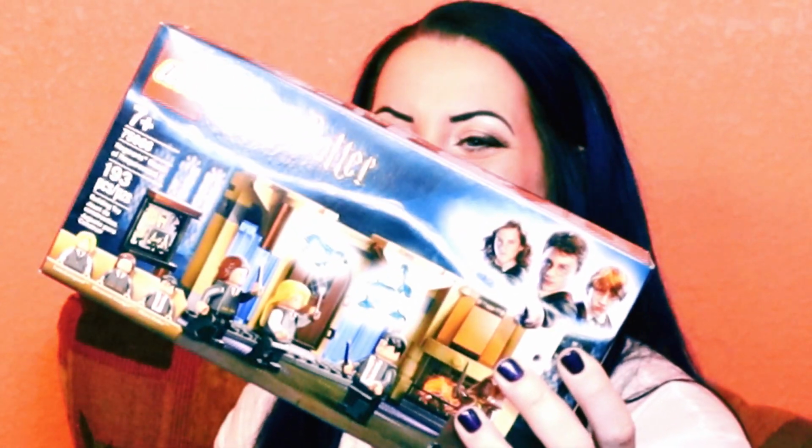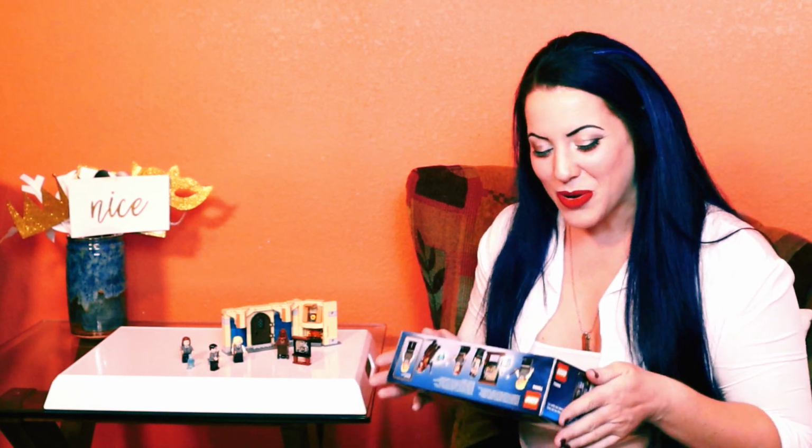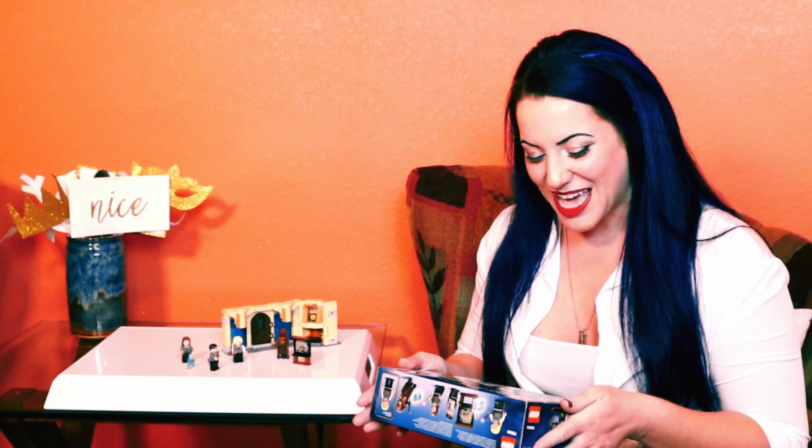Today is a first. I did not like this set. LEGO, we've done a lot of sets together and it was going to happen. I was going to not like one set. And unfortunately, it's the Hogwarts Room of Requirement.